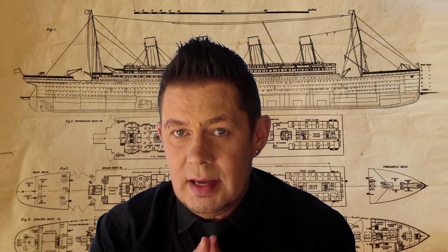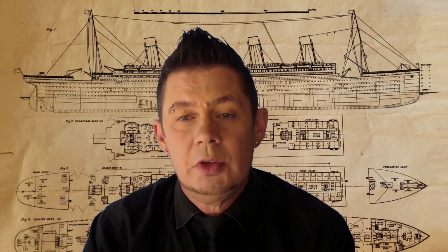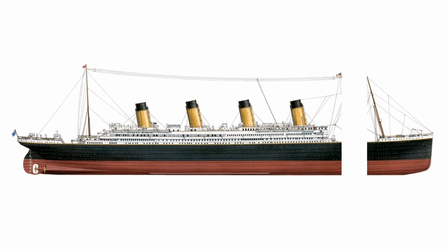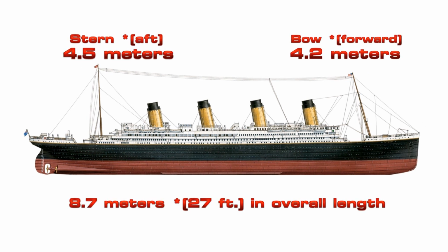The plans for the Titanic and her sister ship, the Olympic, were used in the British and American inquiries into the Titanic disaster, which placed them in the public domain and therefore made them available for me to cross-reference and use for the TINTANIC model. Upon closer inspection of the blueprints of the Olympic and the Titanic, I found that you could potentially divide this ship into various sections at various intervals, more or less equally spaced, and then join it all together to make one big 8.7 meter long Titanic.